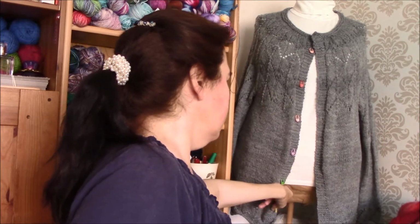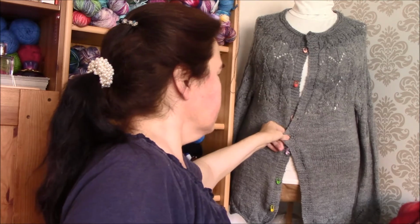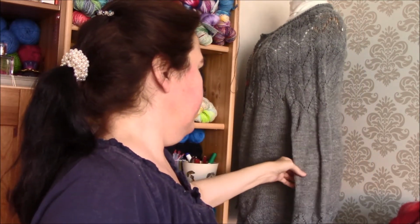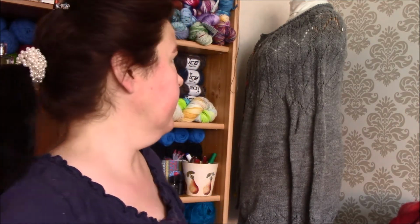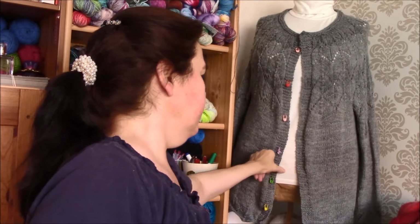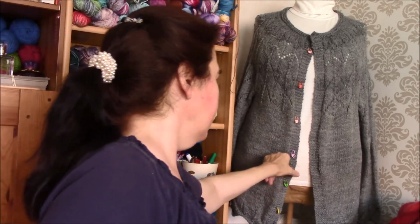The only thing I had to do now is to find some lovely buttons. I had bought some buttons there, but they were too small, and I hate it when the buttons get loose when you're wearing the thing. So I really love how it turns out. I fitted it, and it fits me nicely.